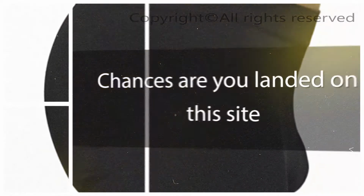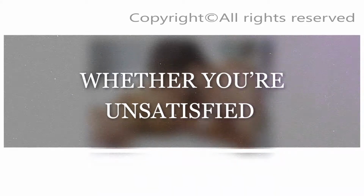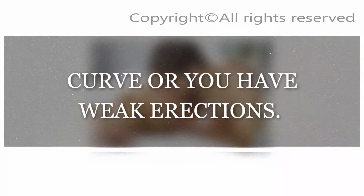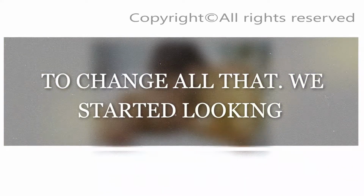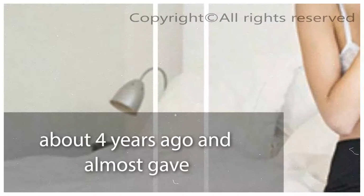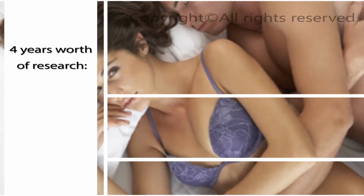Chances are you landed on this site because you're not happy with your penis, whether you're unsatisfied with size, length, girth, or maybe you have a weird curve or you have weak erections. Either way, I'm going to show how to change all that. We started looking into penis enlargement about 4 years ago and almost gave up before we found this program about 2 years ago. Here's a summary of 4 years worth of research.